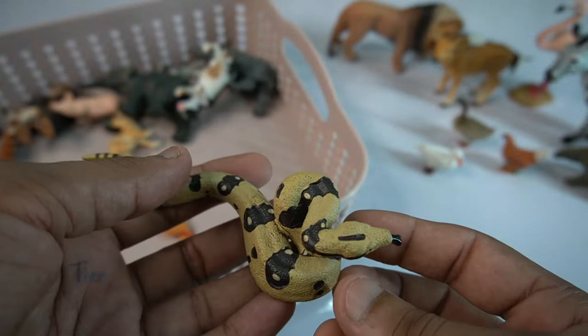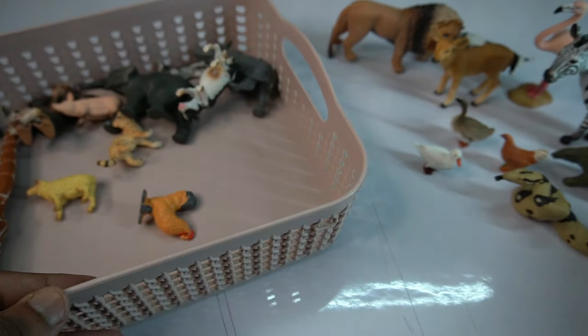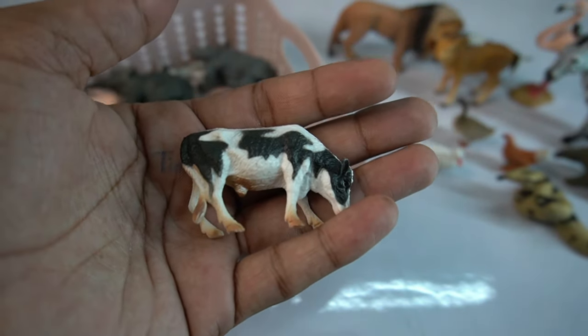Color combination is really amazing, guys. Design is so beautiful, guys. Snake. So that's this one, guys. Snake, and guys, oh wow, beautiful look, guys. Ox, black white combination, guys. Very nice look, guys. Ox design is so beautiful.